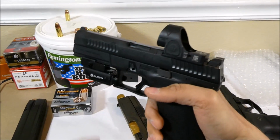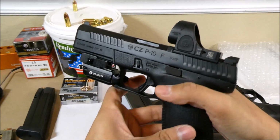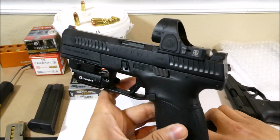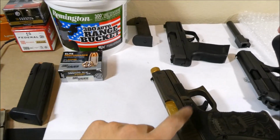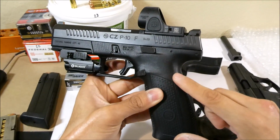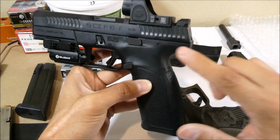Easier to manipulate, so as you can see, this one has forward and backward slide serrations that are deeper than the Glock 19's, so you'll never slip on these. And actually a Gen 5 Glock is a bit more slippery than a Gen 4, I think. And of course the full size will have a lighter recoil than a Glock 19 just because it's bigger.